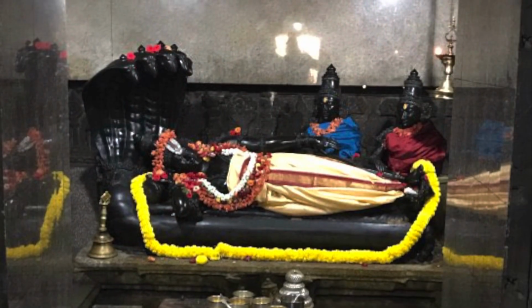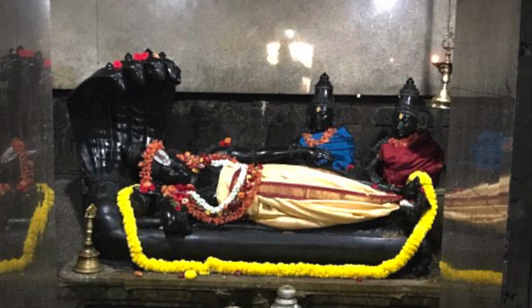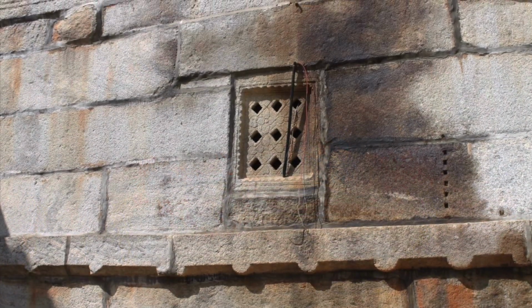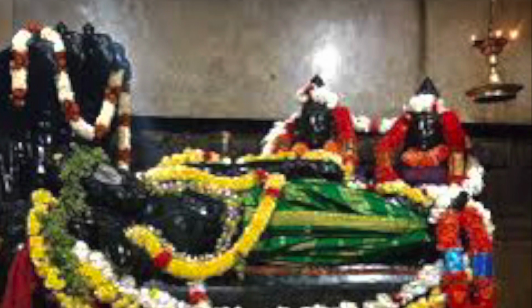Another feature of this temple is its architecture. On the day of Makara Sankranti, which comes in the month of January, the sun rays fall directly at the feet of Lord Ranganatha through a small window near the Garbhagraha. The precision with which the temple was built in those days only proves the perfection of engineering in ancient India. This temple is a classic example of the Vijayanagara type of architecture, and the carvings on the walls and pillars are absolutely stunning.